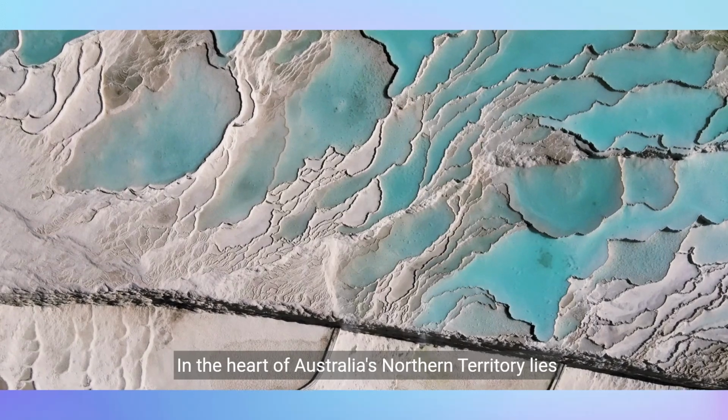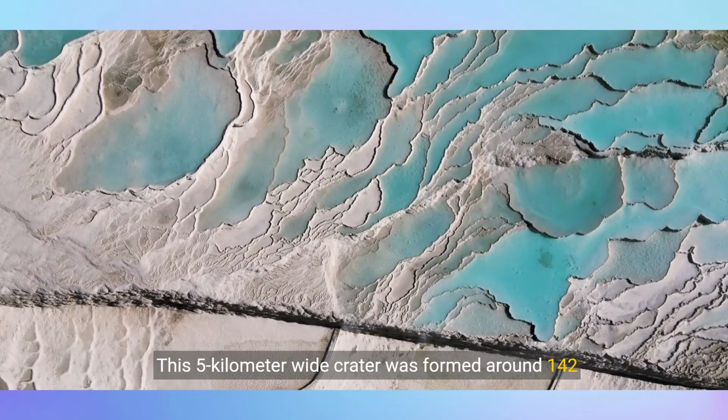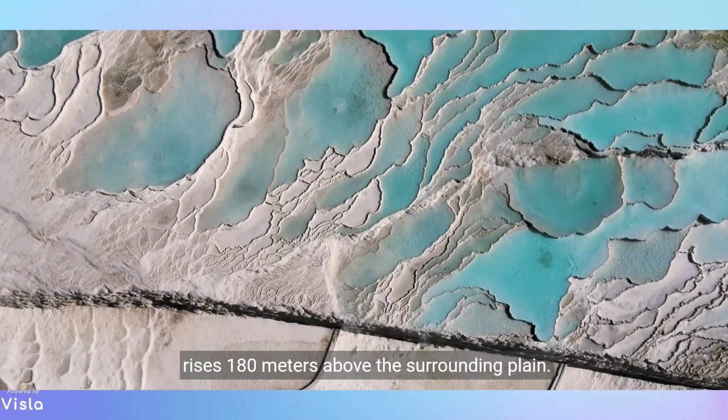In the heart of Australia's Northern Territory lies Gosses Bluff Crater, also known as Tnorala. This 5-kilometre wide crater was formed around 142 million years ago, and its central ring of hills rises 180 metres above the surrounding plain.